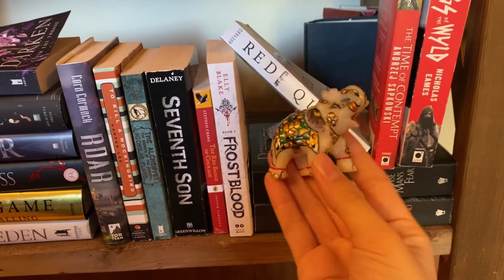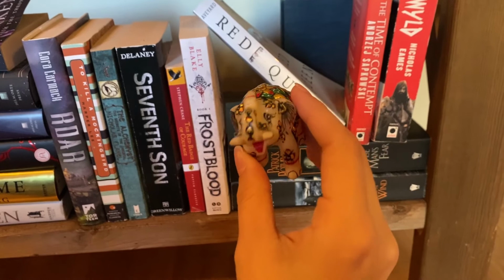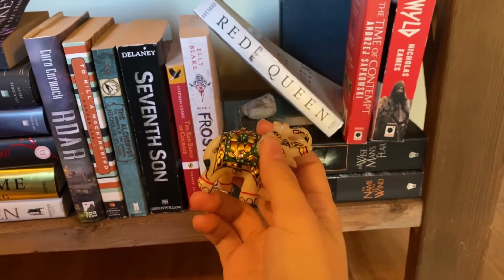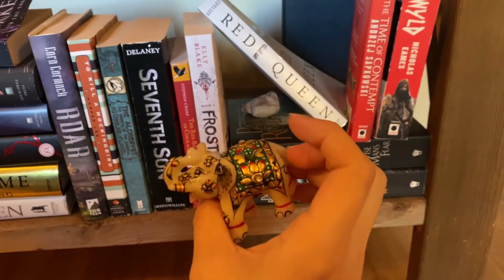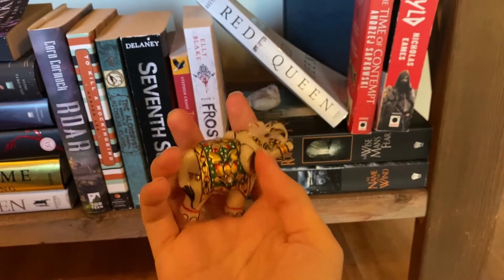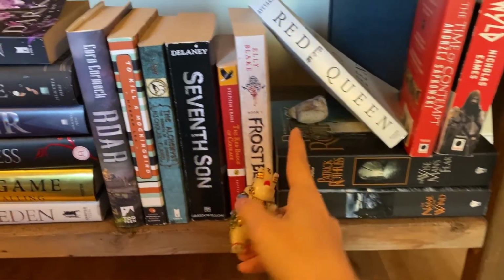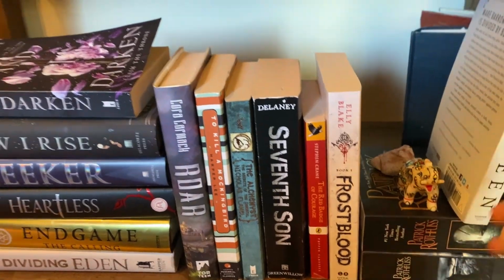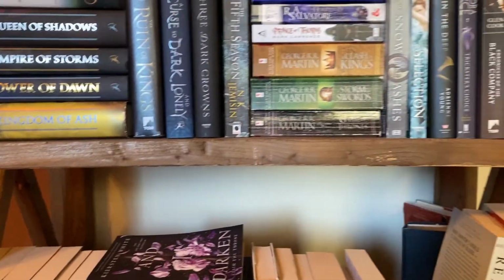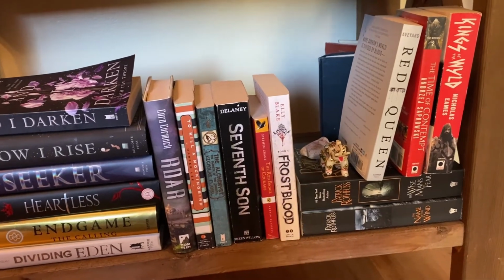Apparently in Indian culture, they give you elephants when you get married. I don't know if it's supposed to bring good luck. I can't remember exactly what my professor told me, but I got married when I was still in college. And so she gave me this as like a wedding gift. It was so sweet. And then Ethan gave me that rock. You'll find I have a bunch of little knickknacks on my shelf of just stuff that people gave me. But anyways, there's my shelf.